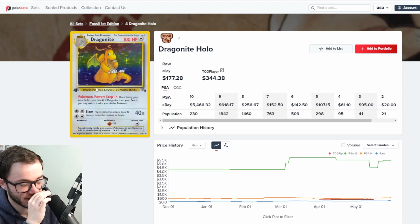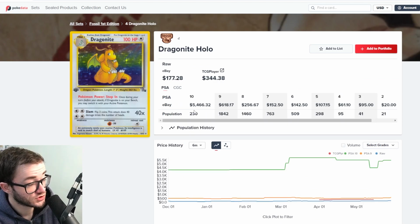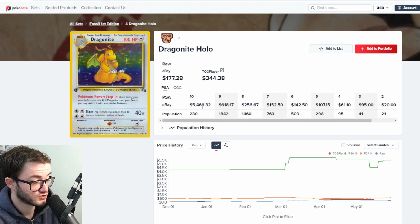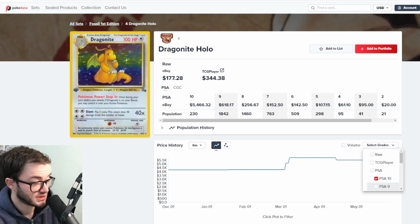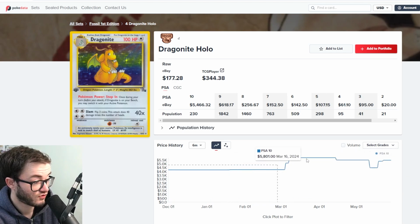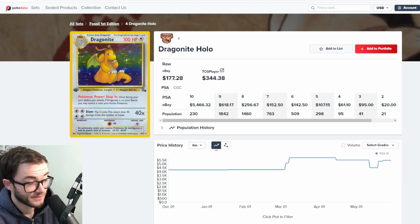Not first edition, obviously. It was just regular, but a lot more of these in a PSA 10, more than I expected actually in Fossil first edition. So let's take a look at the PSA 10 price. I'm intrigued. It actually has been going up. It was around 4k and it's gone up to around 5k, but then not many of them around, and this has actually been graded a lot less.